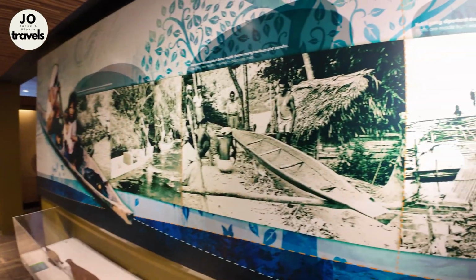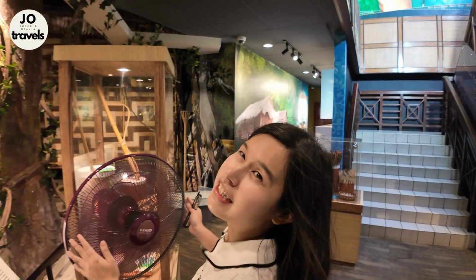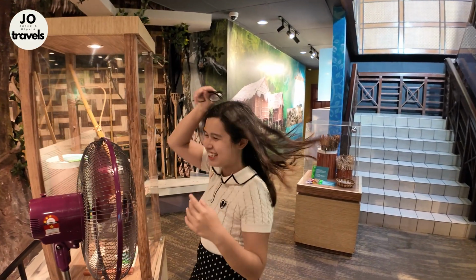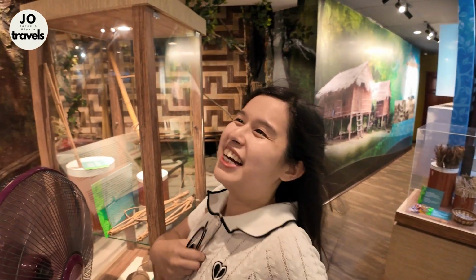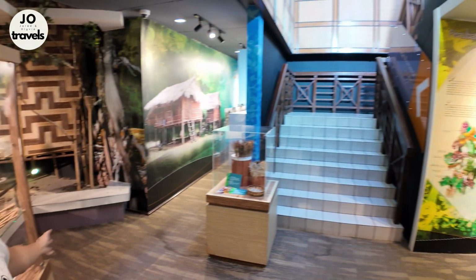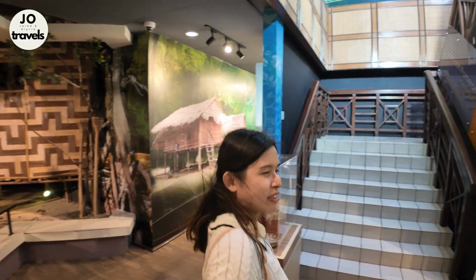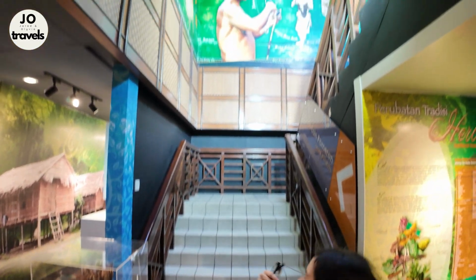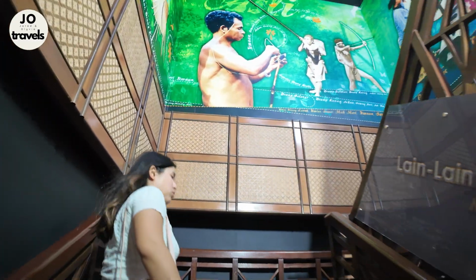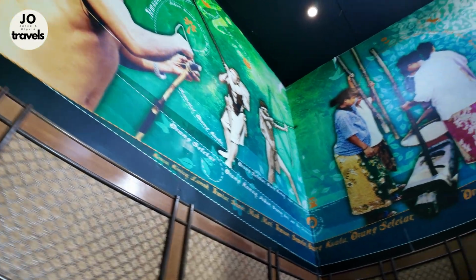Don't mind me, it's a very hot day in KL, and the aircon is not working in this museum. Let's go to the second floor. I need the fan. This is my aircon. It's a hot day today. Alright, let's go to the second floor. I hope it's cool. Oh, it's cooler here. Second floor has aircon, huh?